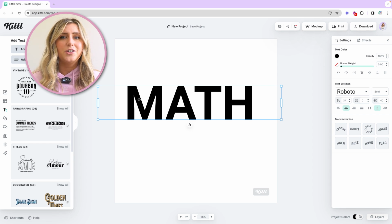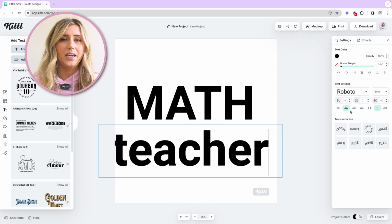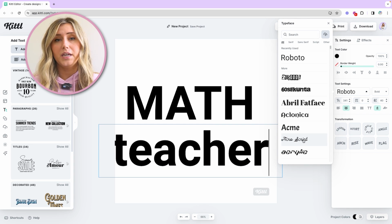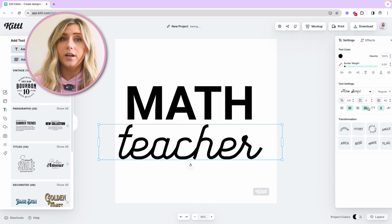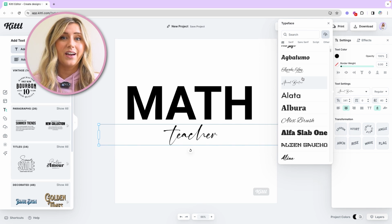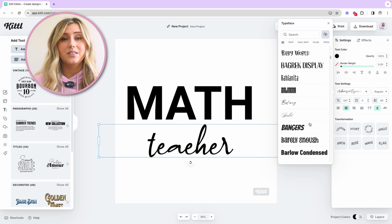Now, some things I suggest if you are using duo fonts is to not get it overly complicated. So you only need 2 fonts, and usually you want to have one font being a sans serif or a serif font, and then the second font being a cursive font. One of my favorite cursive fonts that I used when I first began my business was a shoelace type font.